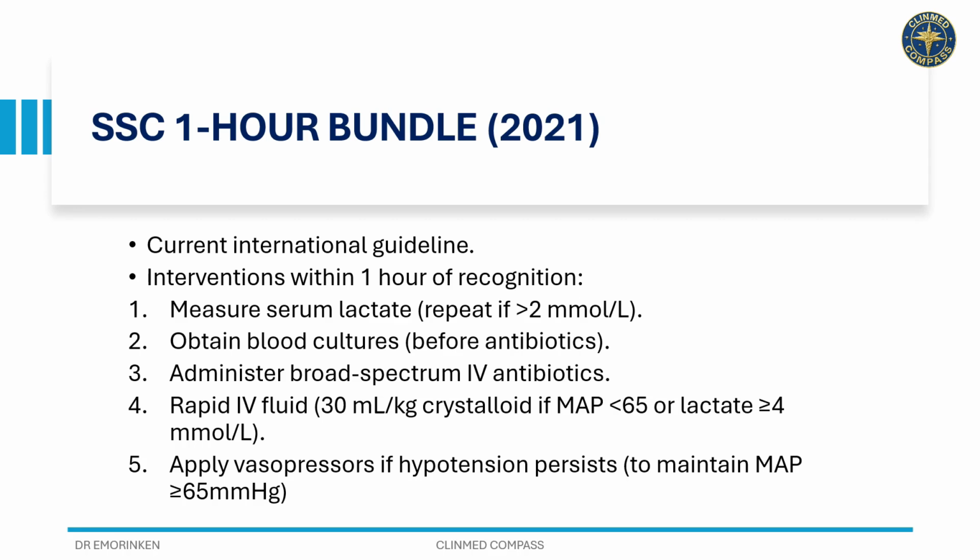4. Initiate rapid intravenous fluid resuscitation with 30 ml per kg crystalloid if the mean arterial pressure is below 65 millimeters of mercury or the serum lactate is 4 millimoles per liter or higher. 5. Apply vasopressor if hypotension persists. The target is to maintain a mean arterial pressure of 65 millimeters of mercury or higher. Norepinephrine is the vasopressor of choice. However, vasopressin or epinephrine may be added if needed. In refractory shock, invasive monitoring is considered.